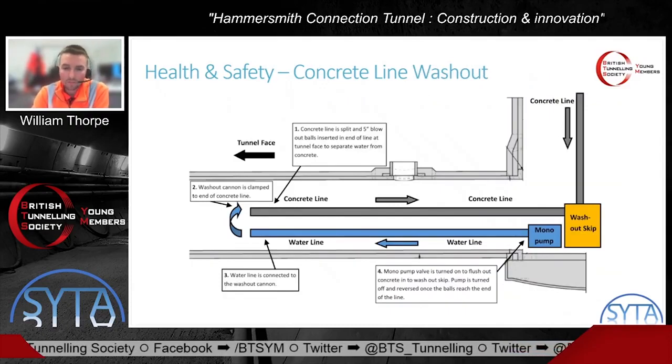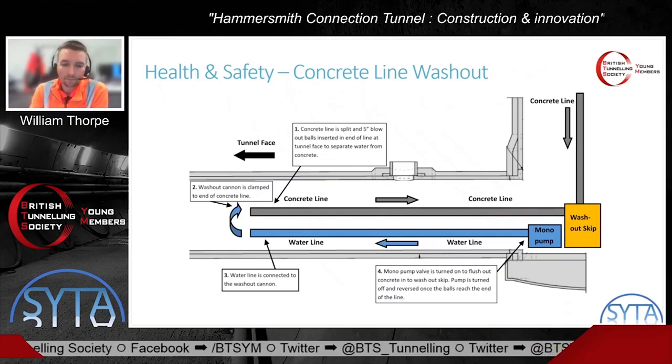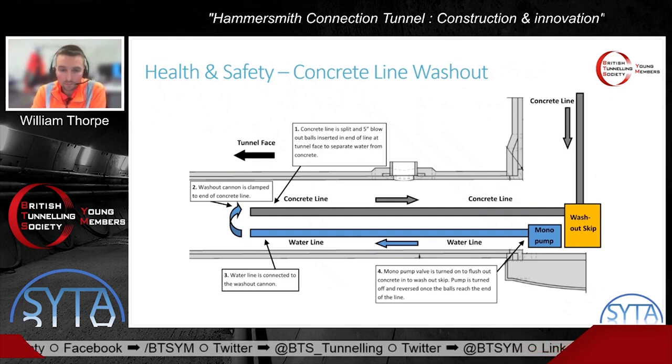Finally, one of the most dangerous things about tunneling and SCL tunneling is when you come to blow out the lines. So quite commonly, compressed air is used, which has resulted in many incidents throughout the tunneling industry to date. However, at Hammersmith, we did it differently. So we wanted to use water instead of compressed air to wash out the lines, which is much safer.